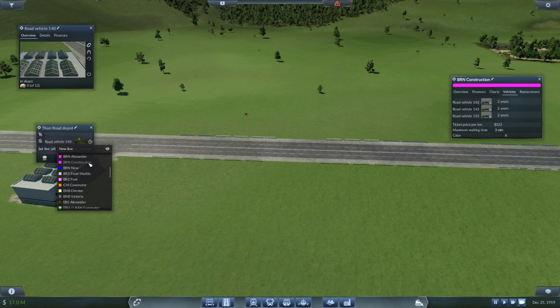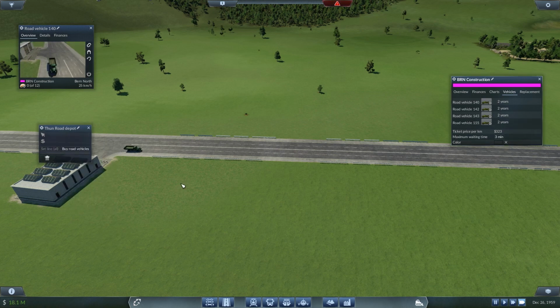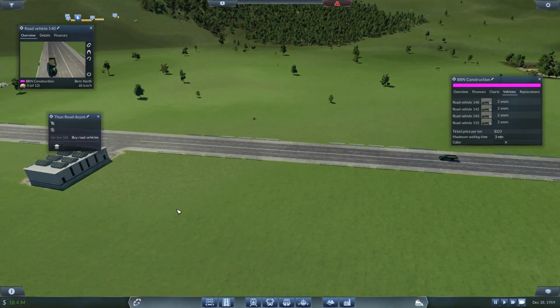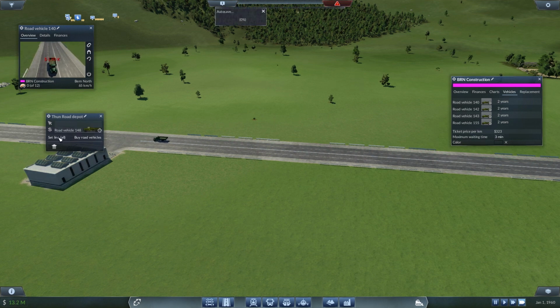If I was thinking logically, what I would have done here is I'd have just reassigned everybody onto the... I'd have built a new depot. It probably would have saved me money as well, because all of these chaps, I have to pay maintenance on them before we can deploy.